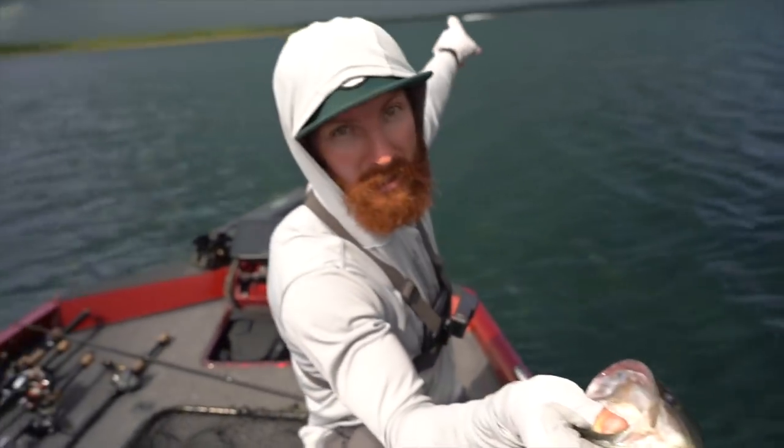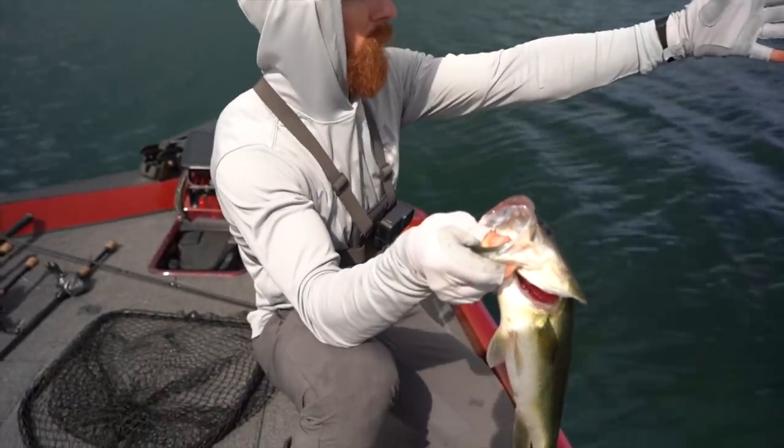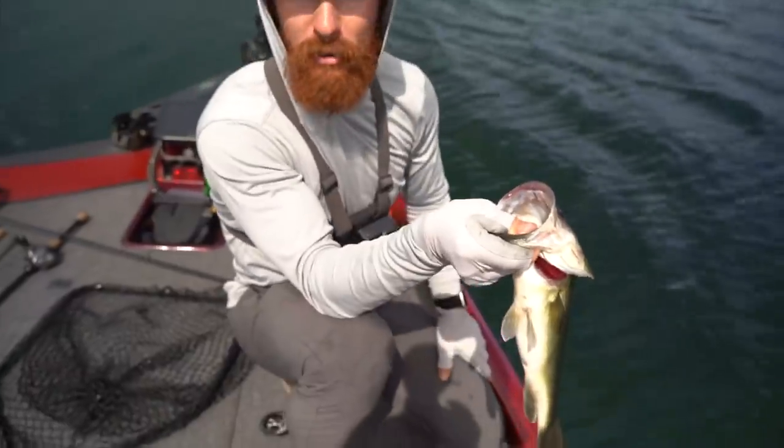Look, people are running back in because this storm is approaching. We've been seeing lightning right here on the horizon, and now we're drifting because the wind's picking up into these reeds. So let's go ahead and get this underwater shot.